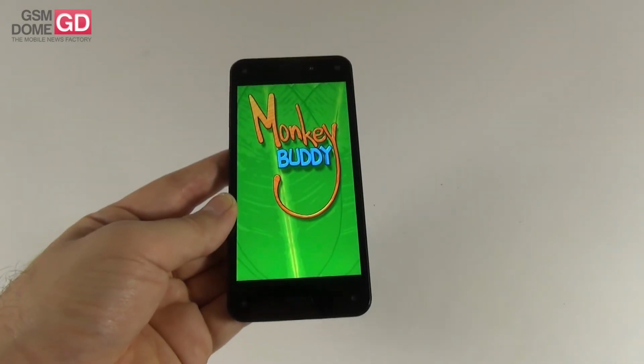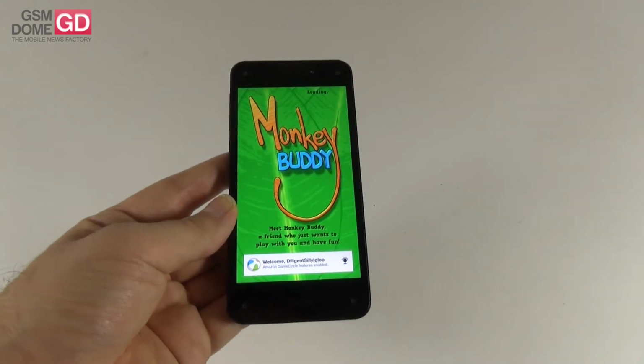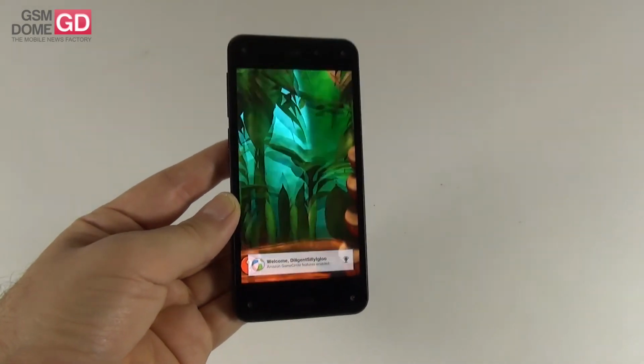There's Fire Quick Start and a few games to play with, including Monkey Body, that involves the front cameras and offers a tilting perspective. It's actually very fun to play with and a bit addictive. The kids will love it.